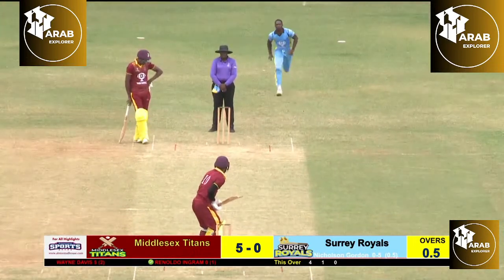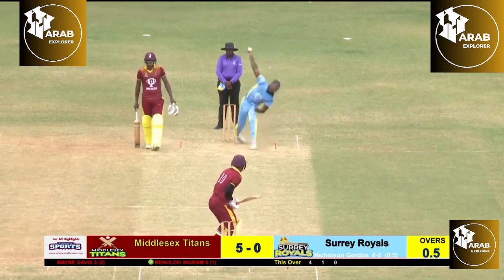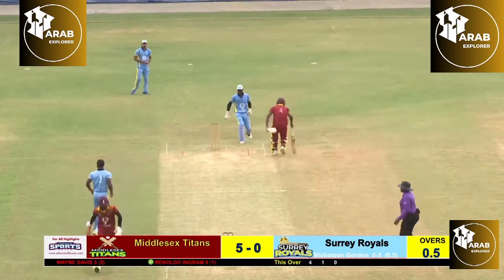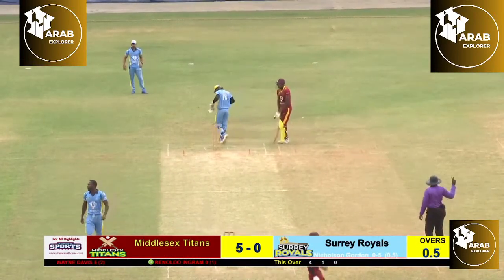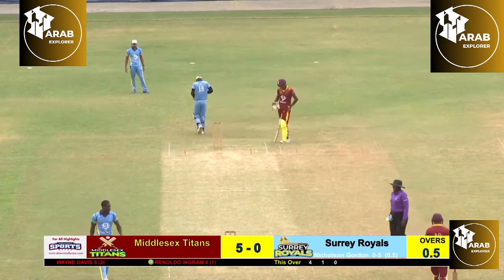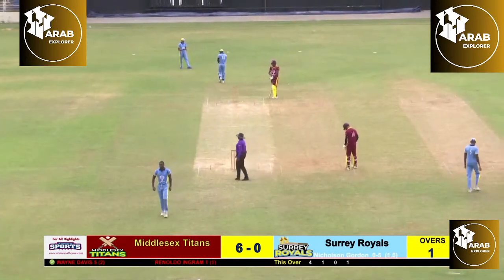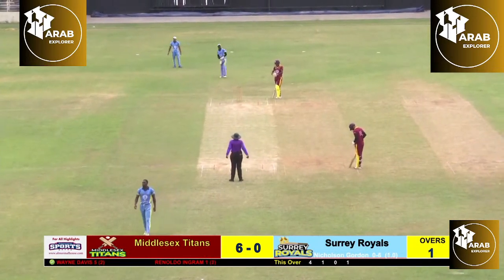Gordon, it is to Ingram. Ingram is playing this out to point. There's a quick single. Good run in here by the Middlesex Titan batters. So Ingram is off the mark. The score is up to 6 without loss here at Sabina Park.